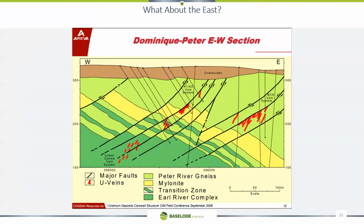And then we found this from Cluff Lake, and it gave us a precedent to at least entertain the idea that what we're seeing might be more analogous to this, where you have these structures cross-cutting the regional fabric, and those cross structures controlling the mineralization. So we're leaning towards a model that looks like this, and we'll be actively testing it.